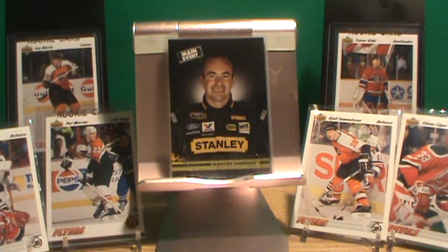So next up we have another NASCAR Sprint Cup Series driver introduction, Brad Keselowski. I'm just going to go with Keselowski on that one there. Main Event 2011. This is card 20.